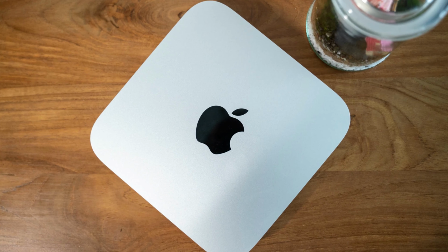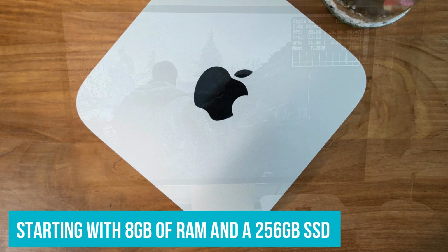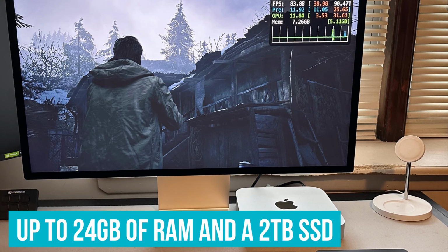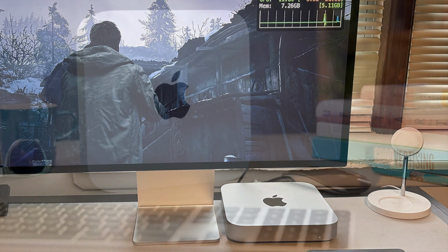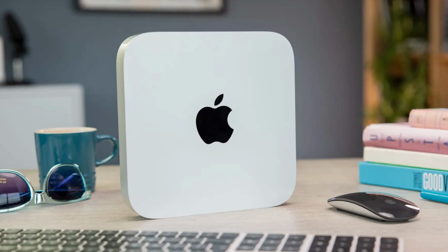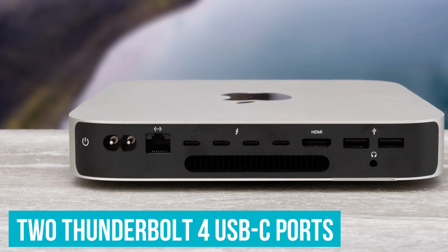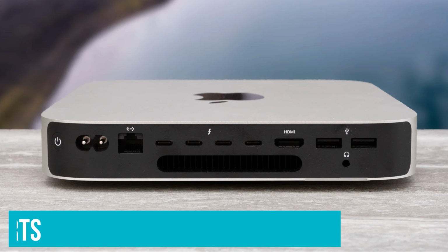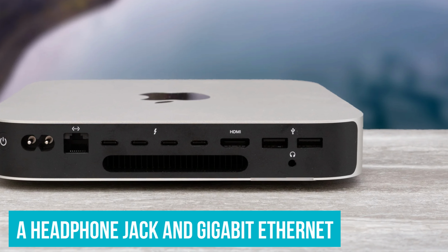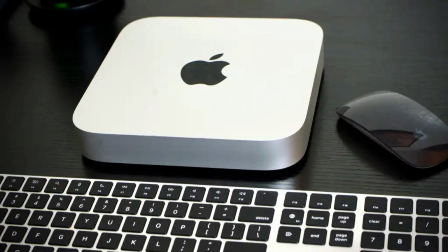And you have a choice of configurations, starting with 8GB of RAM and a 256GB SSD, and going up to 24GB of RAM and a 2TB SSD. Plus, if you need more space, you can easily expand it externally with a Thunderbolt 3 drive for maximum performance. The Mac Mini M2 has two Thunderbolt 4 USB-C ports, two USB-A ports, HDMI, a headphone jack, and Gigabit Ethernet. It supports Bluetooth 5.3 and Wi-Fi 6E.